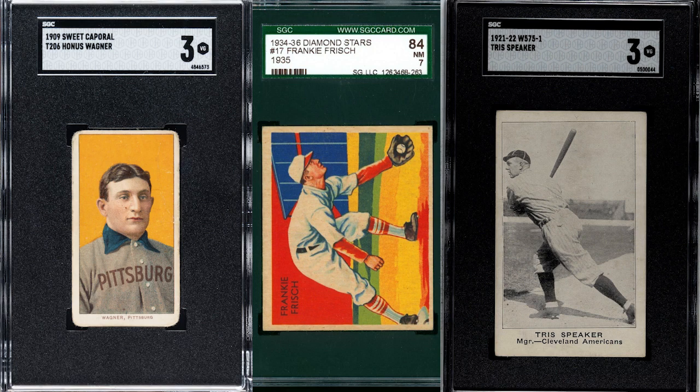The next company to talk about is SGC. SGC is widely seen as one of the fastest growing of the card grading companies, which is odd because they've been around for quite a long time. They're actually probably the best company when it comes to pre-war card collections. They've established themselves for quite a while as the premier grading company for those pre-war cards, but they've grown a lot in popularity since.